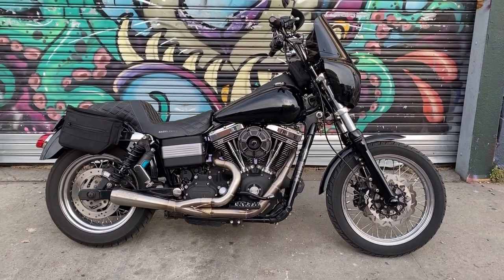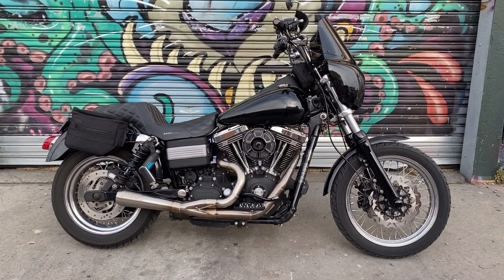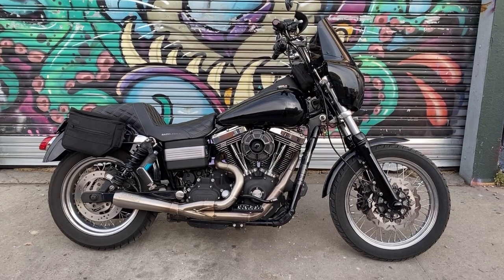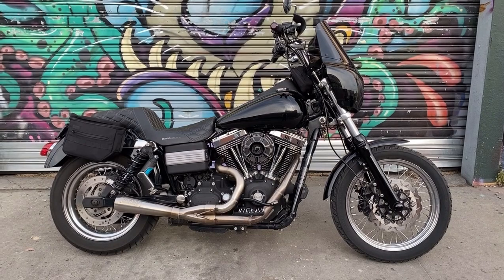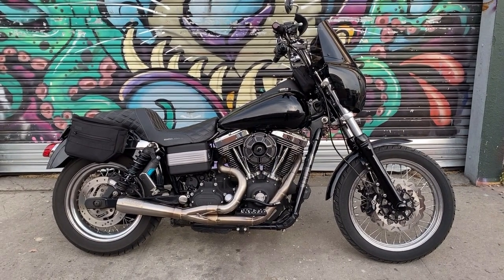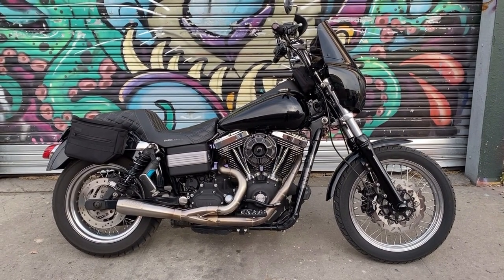So at the end of the day, this bike has been really good to us. I've had a blast on those 4,000 miles I got to put on it in 3 years, but it's just not practical to have the 3 bikes. It's not getting ridden the way it should, so we're just looking to give this thing a new home.